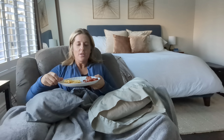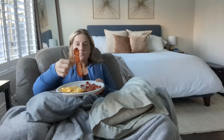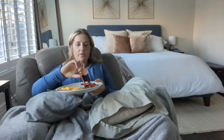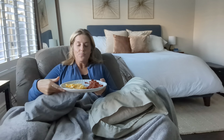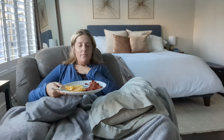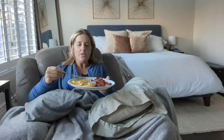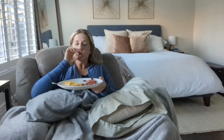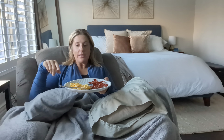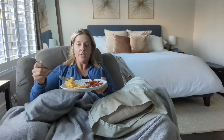He makes me 2 scrambled eggs with a little bit of cheese on them, and then some bacon in the air fryer. This is 4 pieces, which is pretty typical for what he's been making. I will say I haven't been able to quite finish both eggs. I just get full pretty fast. I definitely plan to go back to doing more intermittent fasting after I heal.